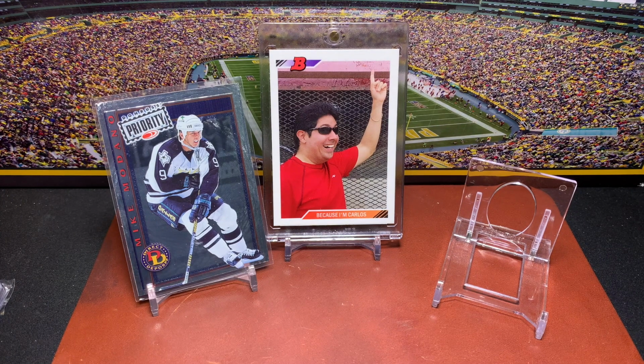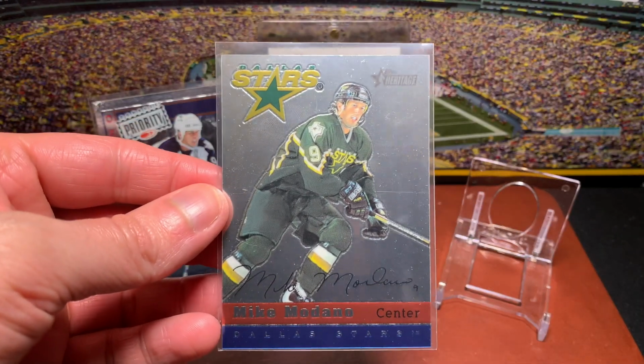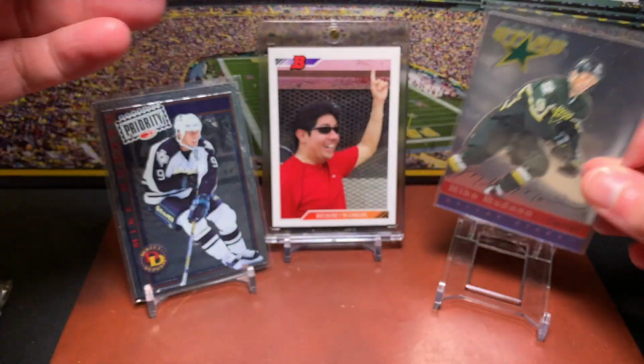This is 2000-2001 Topps Heritage. This is the Chrome. It's out of 555. So that's to mimic the 54-55 Topps design, but obviously in Chrome. Neat looking card.